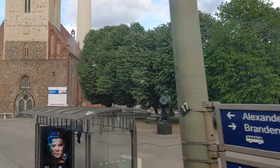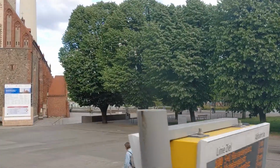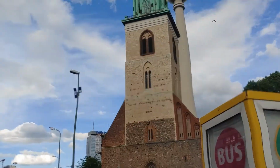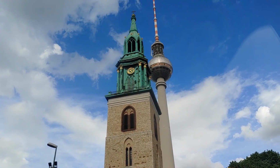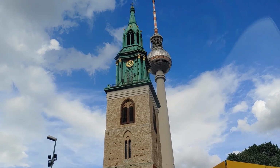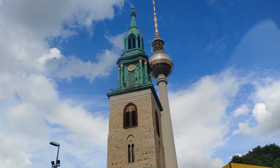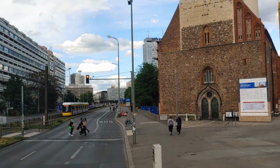Here we have Martin Luther, because St. Mary's, as most churches in Berlin, is Protestant. The whole north of Germany, the former Kingdom of Prussia, was Protestant, and so most churches here are Protestant. That's a nice view with the TV tower in the background. Yeah, the church is from around 1300. It's open to the public, you can just go in.